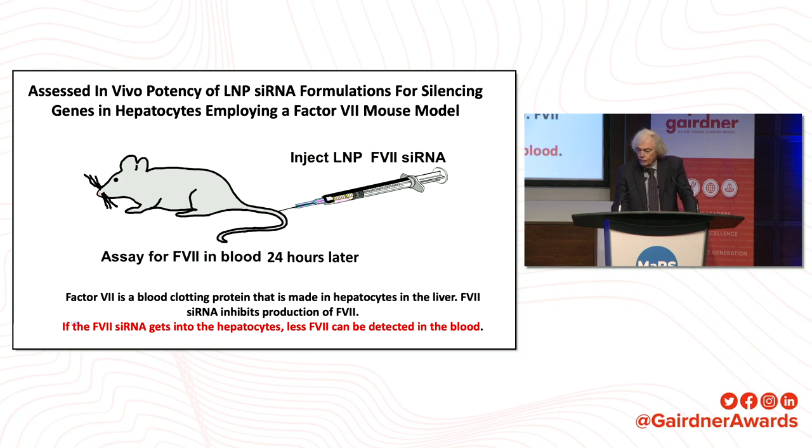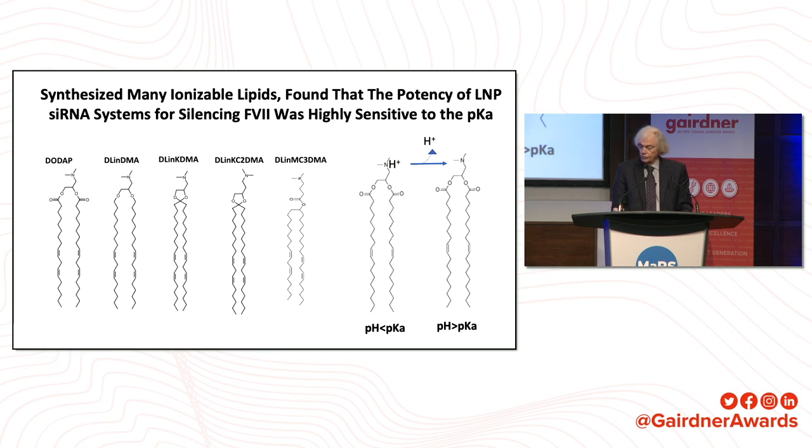the in vivo potency of these systems using a factor 7 model. So this factor 7 is made in hepatocytes and obviously goes into the circulation as a clotting protein. So if we're able to silence factor 7, then say 24 hours later, there's less factor 7 in the circulation. So it was a reasonably high throughput model to test the efficacy of the systems.